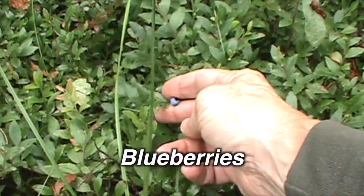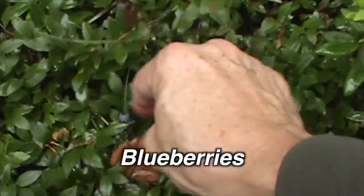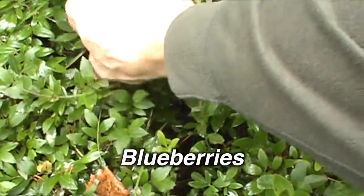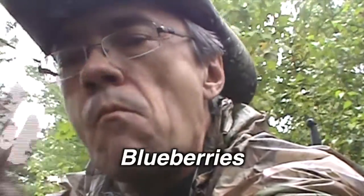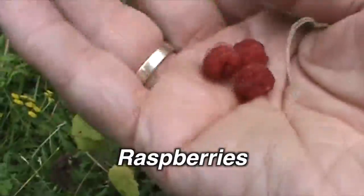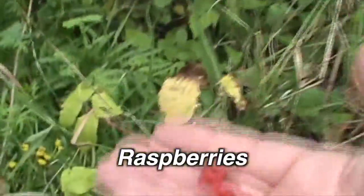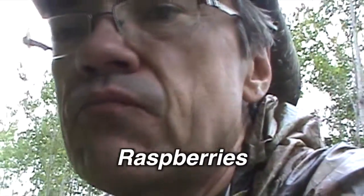And the odd blueberry is still clinging on the line. Late bloomers. Can't pass those up either. Raspberries. Can't pass these up either. Nothing like a good raspberry.